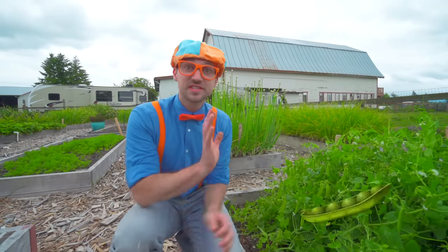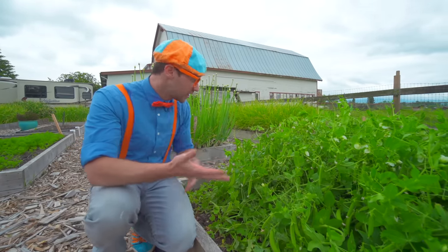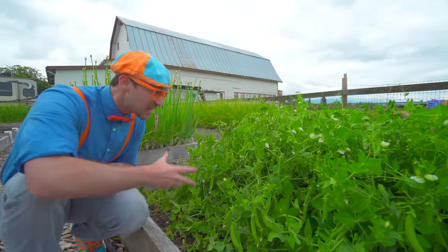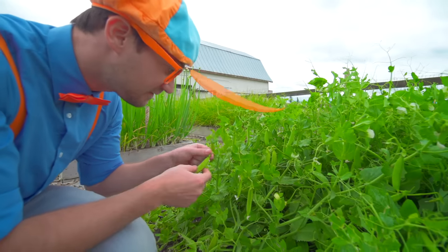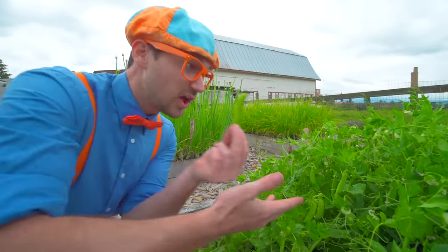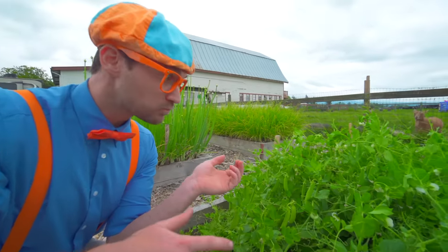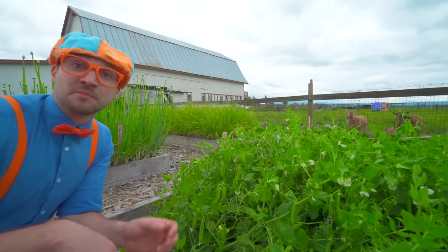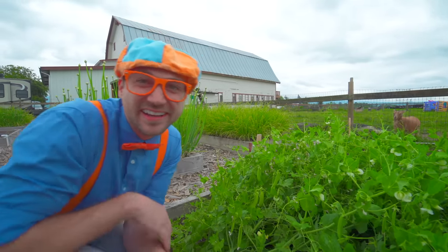All right. So those snap peas that we just planted in seed form, after 2 months, are gonna grow to look like this. Look! See, the plant has nodes, and then those nodes grow the snap peas off of them. Ooh, pull it off. And look, you have a lot of snap peas off this one plant. Have you ever tried a snap pea? Maybe you should. They're really good.